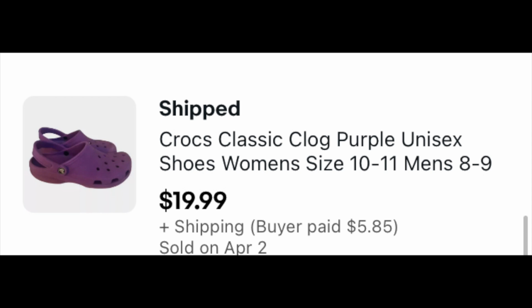Something else that's surprising to me, these things sold, and they sold day of purchase and listing. You haven't seen this thrift haul. You'll see this, I think this weekend is when it's probably going to come up. The purple Crocs, just basic purple Crocs. They sold for $19.99 plus first class shipping.